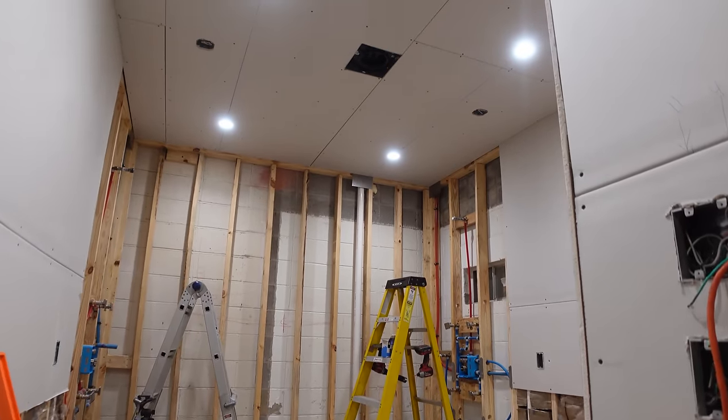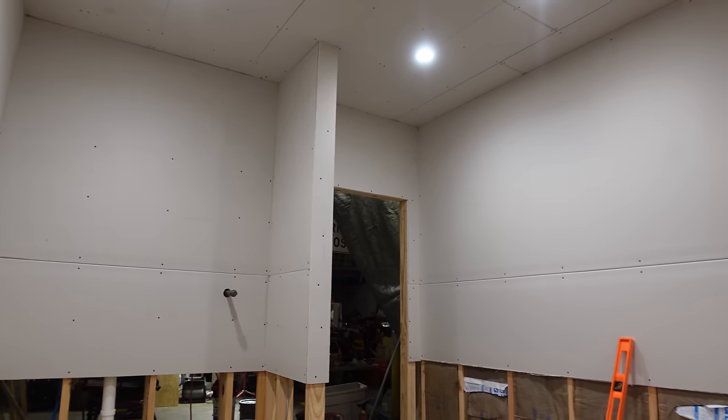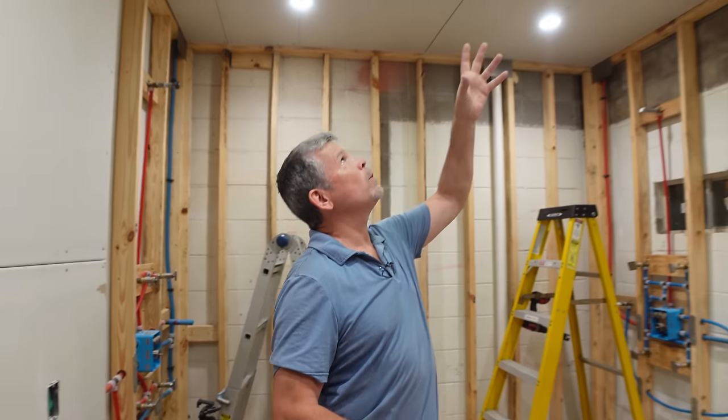Let's go. All right. Our goal today was to have all the drywall done, and we got it done. In fact, we put up the lights like we showed you, and we even put up the old friend from Barone, the LED Bluetooth speaker exhaust fan. That looks awesome up there. It does, and check it out. This is what we were hoping for.